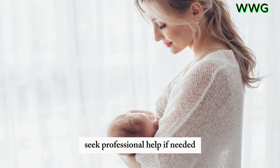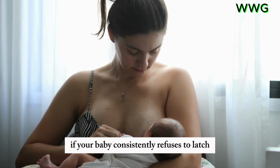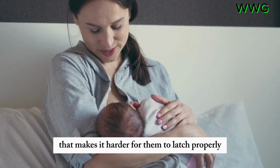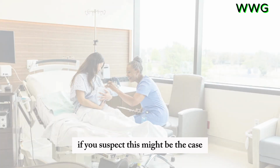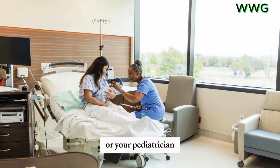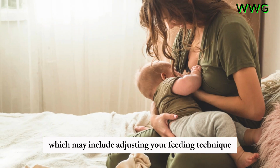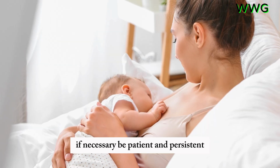Seek professional help if needed. If your baby consistently refuses to latch, there may be an underlying issue, such as a tongue tie or lip tie, that makes it harder for them to latch properly. If you suspect this might be the case, consult with a lactation consultant or your pediatrician. They can check for any physical barriers and suggest solutions, which may include adjusting your feeding technique or considering a minor medical procedure if necessary.